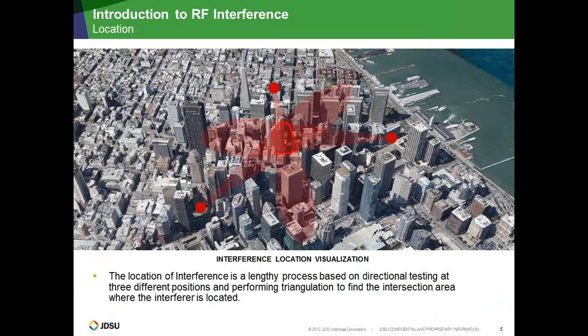Now, on this last aspect of locating the interference: after the interference is detected, traditionally the next step, as a troubleshooting step, was what is called interference hunting, or the ability to locate the source of interference, which is a process that requires directional testing with spectrum analysis. This is basically done with directional antennas, and these tests actually require making three different tests in different geographical positions, so a triangulation can be made, and with that triangulation we can define the area in which the interferer is most likely located.